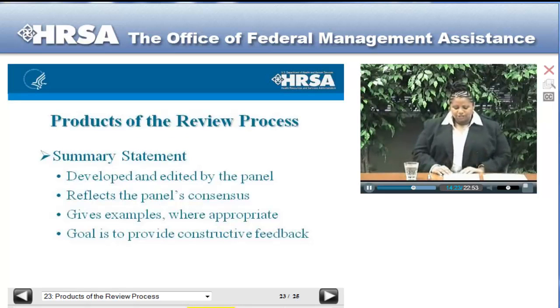The final product from the ORC that is ultimately forwarded to the applicant is the summary statement that was developed by the panel. The summary statement reflects the consensus statements of strengths and weaknesses by criterion and the overall final score from the rank order list.